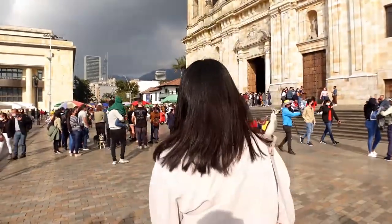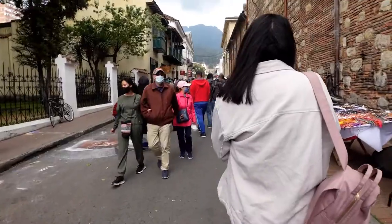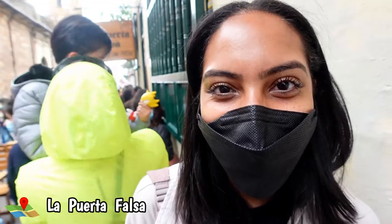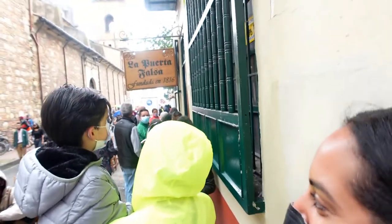Just about that time, we're so hungry. Bogota specifically is known for their ajiaco and their tamales. And what better place to try them than La Puerta Falsa, which is literally right around the corner from here. So come on, let's go. As you can imagine, this place is extremely popular. Look at this line, guys.